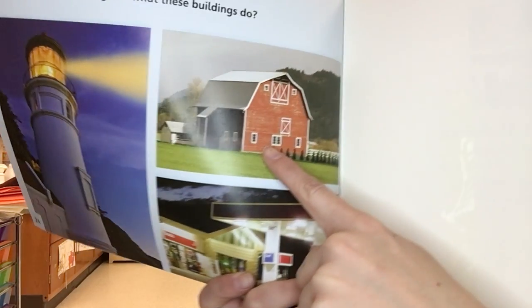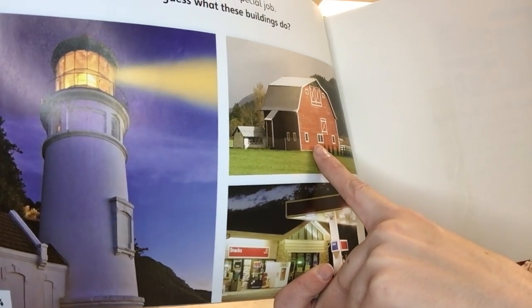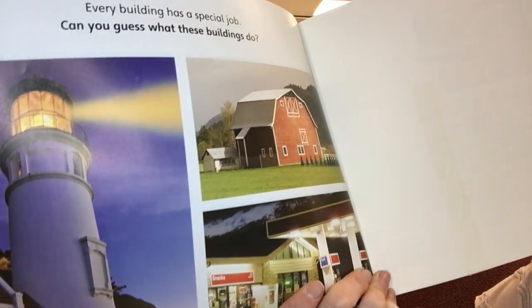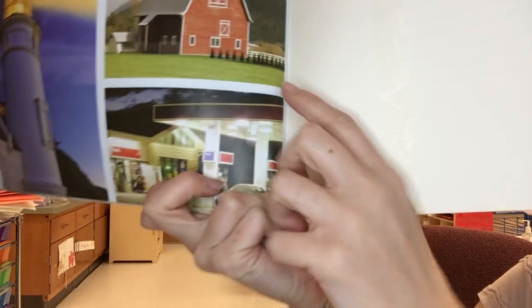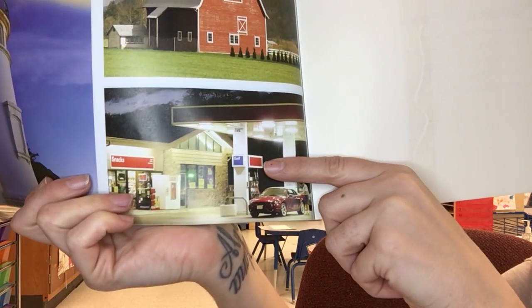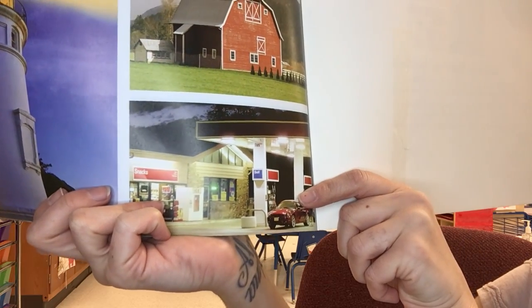And what's this building? If you said a barn or a farmhouse, you're right. And what's this building? This is a gas station.